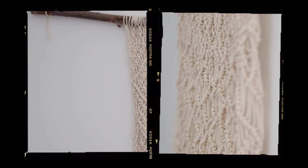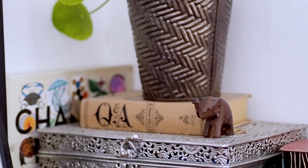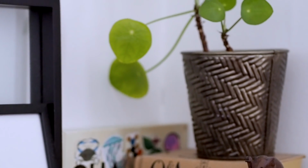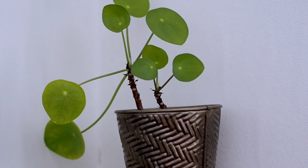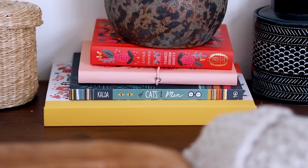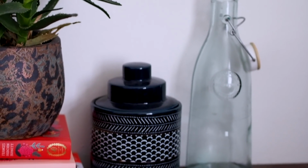On the wall there's this macrame hanger that my mom made, which I'm very glad she did because it's so beautiful. And behind my couch are 2 shelves with lots of bits and bobs. This frame has a quote that a friend of mine made at art school. It says, "I want to dance with my hands above my head," and I think it's really pretty. Up here is a plant that's dying, and I got rid of it because it just kept on losing its leaves. But this one is still going strong. This plant is standing on a lot of books, and yes, you can see that I have 2 copies of Cats and Men because I accidentally ordered 2 one time, so I got 2.